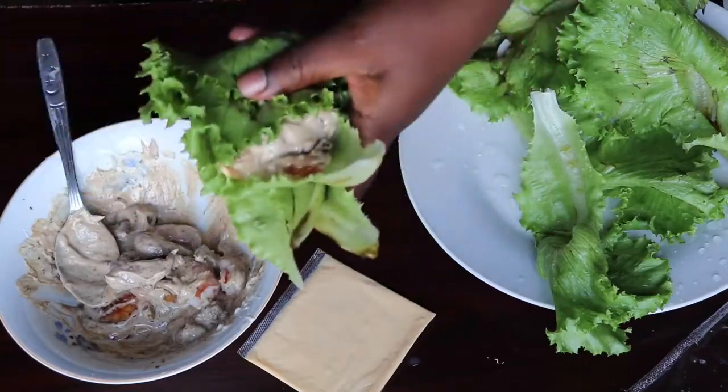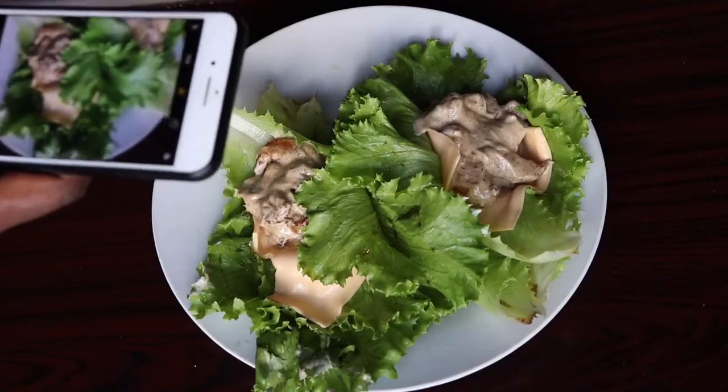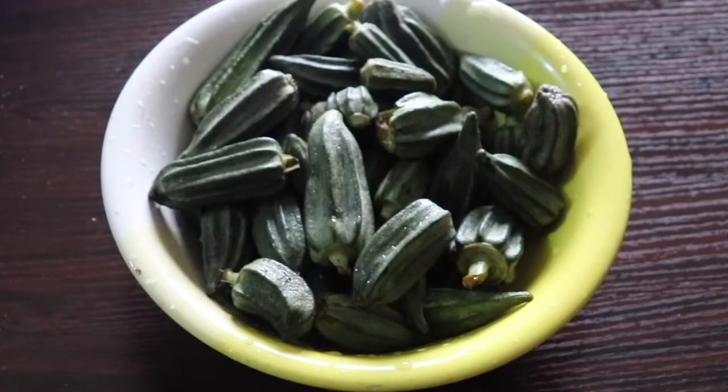I mean, this is my shawarma. It goes in so well. This is a good way to sneak in some vegetables into your diet. You won't even notice you are eating so much vegetables. So this is it. Next, I have my okra here.